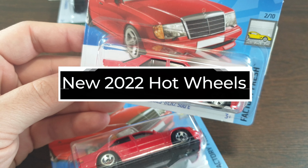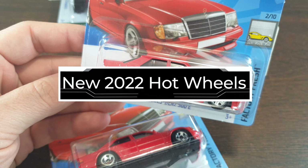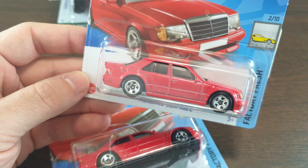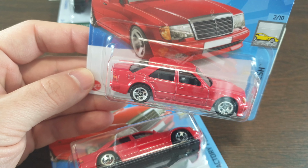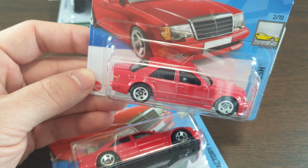The dry period is over here. I got lucky today and found one store with full pegs, and I found most of the cars I actually wanted. So I'm back here to show you guys what I found, with the first one being one of the favorites around here.